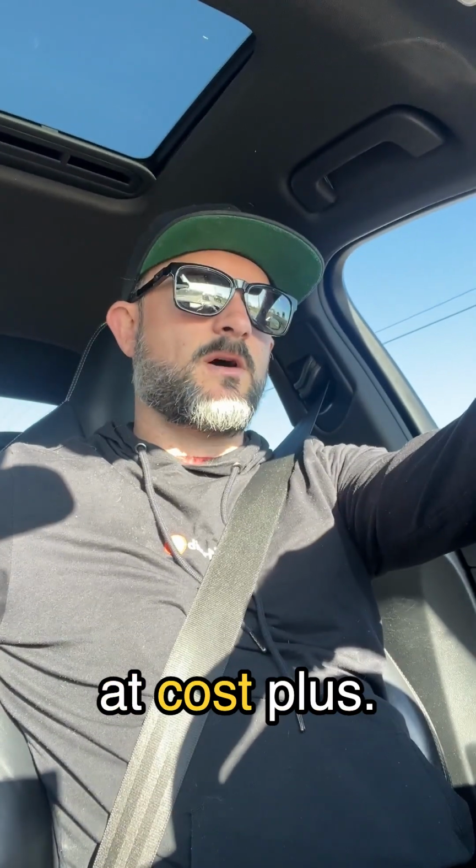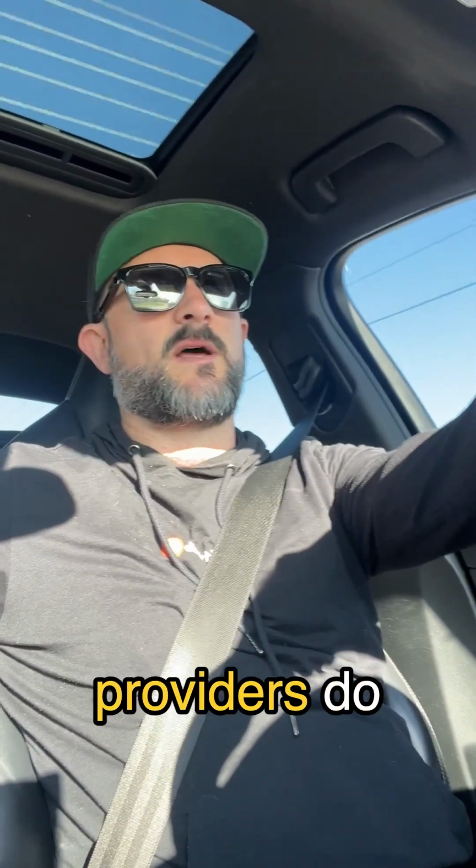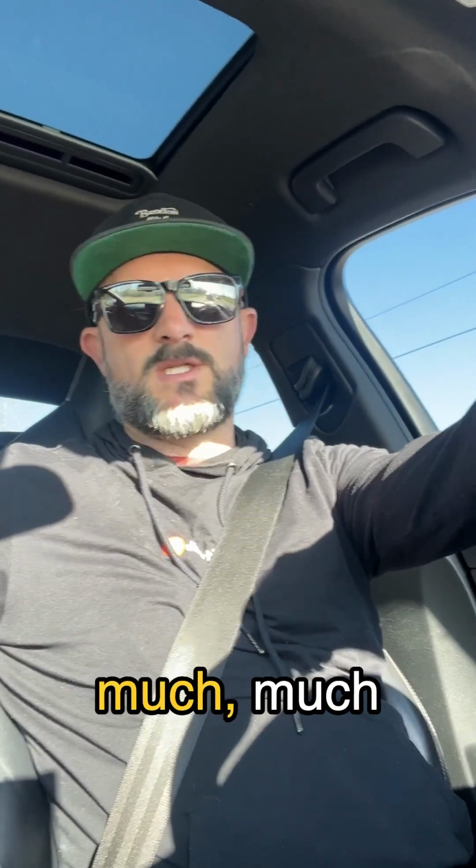You might start at cost plus. Most agencies, most service providers do start at cost plus, but it's just much, much harder to scale.